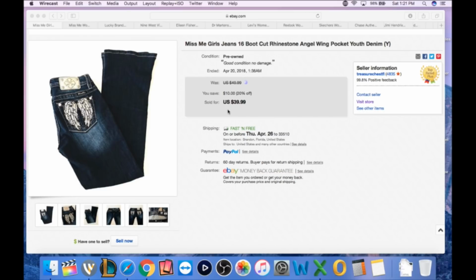Take away the 10, we paid $17.89 in profit on these ones. These are the angel wings, probably around 40 bucks. If you're lucky, you can get 45, maybe 50 out of them, but doubtful.